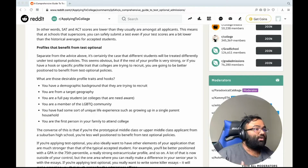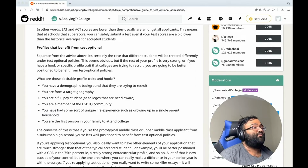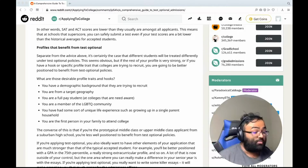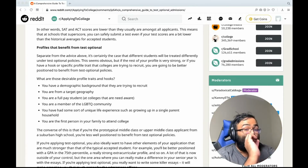And so as we talked about earlier, if you're applying test optional, you ideally want to have a non-test profile that's very, very strong. What does that mean? You're going to be better positioned to apply test optional if you have a GPA that's really high, above the 70th percentile, for example. You're going to be really well positioned if you have a strong extracurricular profile, and so on.